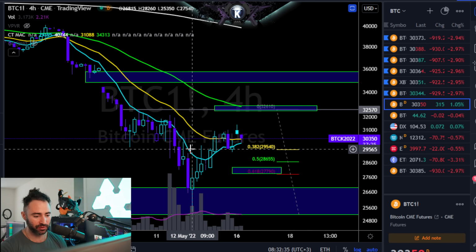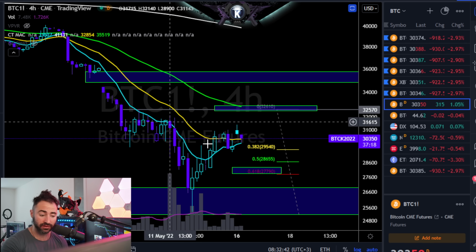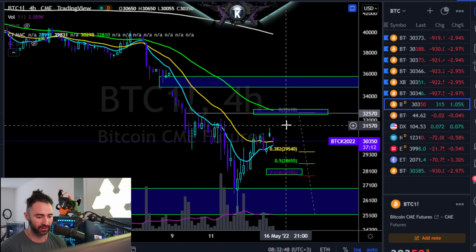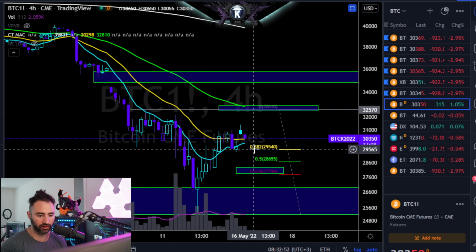You also see that I very, very rarely call out formations. Triangles are good, at least in my experience. Channels can also be good as well. Head and shoulders can also be somewhat good as well, but this one I would not say is such. The reason why is the volume signature is actually not proper here, or at least not as it currently is.